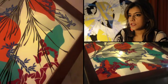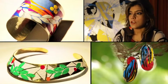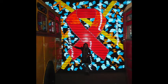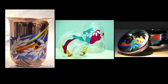Now, of course, it has diversified into not just home decor, but jewelry as well. So in home decor, starting from storage trunks, I've now started doing tabletops, wooden furniture, cabinets, frames, wall installations, similar to what you see in the background, and glass bottles, cups, kitchen utensils, bowls. There's no one doing this really.